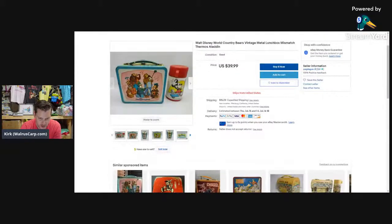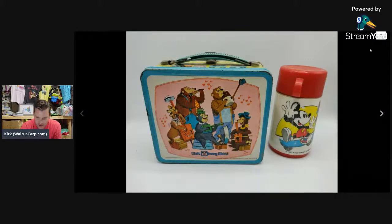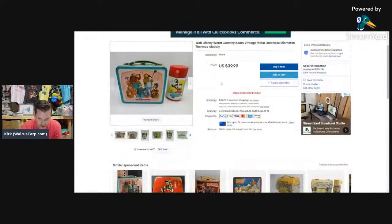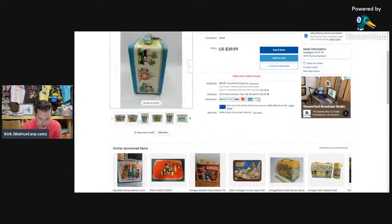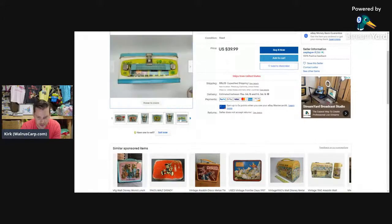Hover to zoom. It's going to make this bigger. How about a Country Bear Jamboree lunchbox? How cool is that with that thermos? $39.99, $15 shipping. That's expensive. But if you think of the nostalgia, and it's got some really cool old scenes on it. Jungle Cruise scene, Walt Disney World.